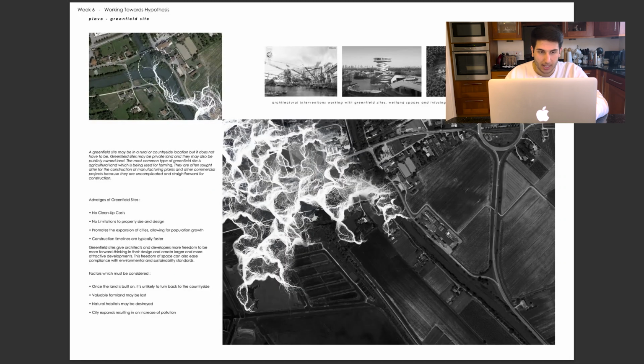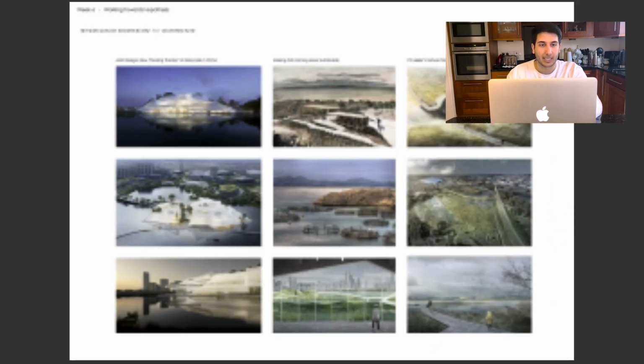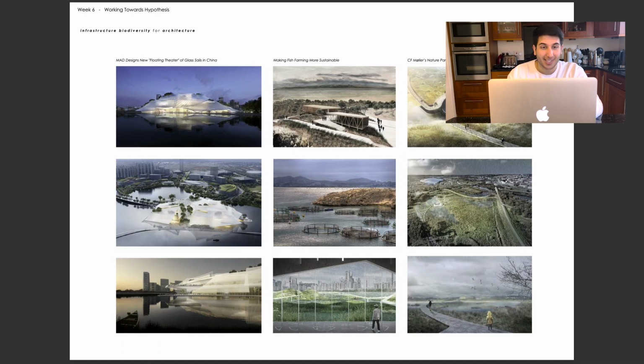Greenfield sites, again, just playing around with some conceptual ideas. The history of the Piave. So looking at historical data, historical information of this new site that I'm working towards. What happened there? What's happening now? Can I work there? What can I bring in? Things like that. Infrastructure biodiversity for architecture.